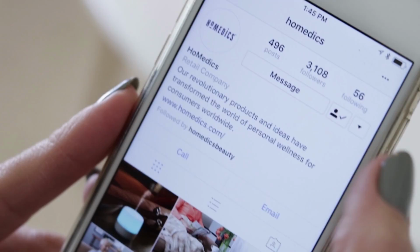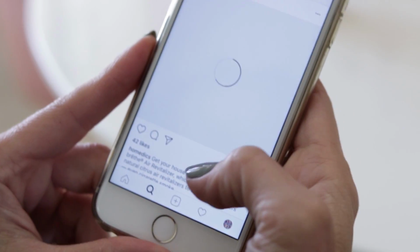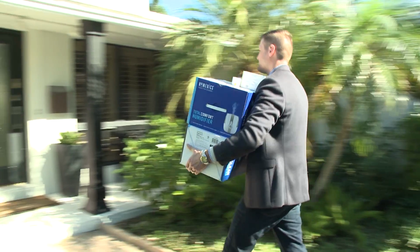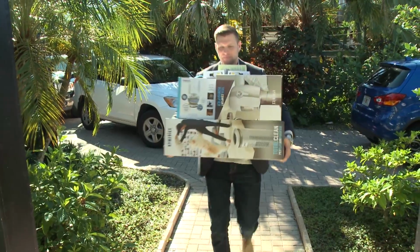See that? I'm always looking for ways to simplify my life and just to improve the overall wellness of my house. So when I was cruising through Instagram this week, I noticed that HoMedics had a lot of great solutions. So I reached out to Nate over at HoMedics, and he said he would swing by later this week and show me some of the products that he thinks would actually improve the wellness and maybe overall smellness of my house.